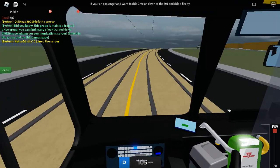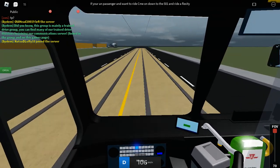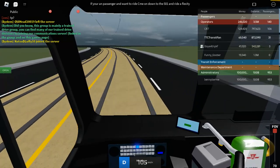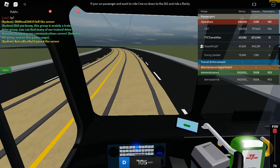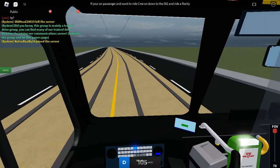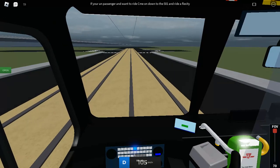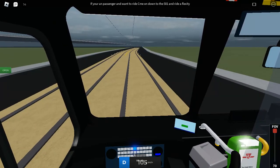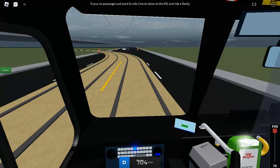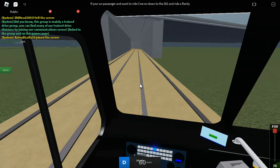This is so fast, isn't it? I think we're gonna beat 1 hour. Yay! Oh, there's a lot of people that are leaving. Let's leave the server pretty soon. This is a quick video, as you can see. This is a very long route, isn't it? I don't like long routes on Roblox, but we're gonna make it. Yes, we almost made it.